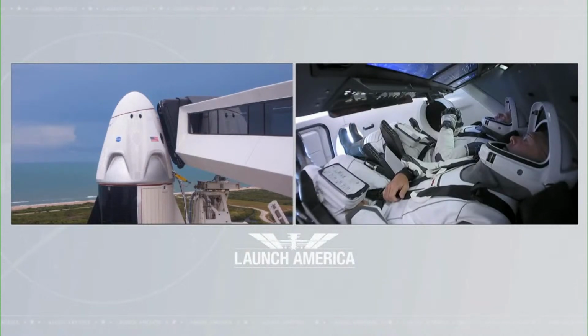If you're just now joining us, we did scrub our Demonstration 2 mission today. And as John mentioned, we are waiting for the egress team to make it back to the launch pad, head up the tower, and help Bob and Doug egress the vehicle.